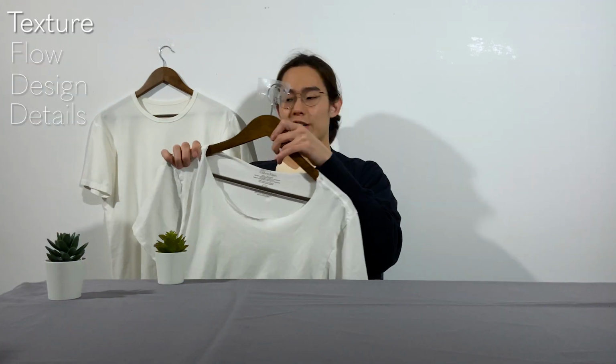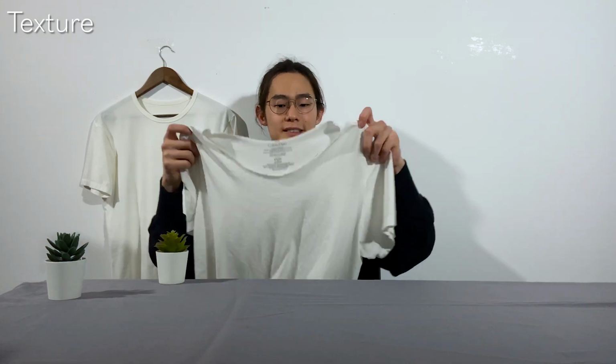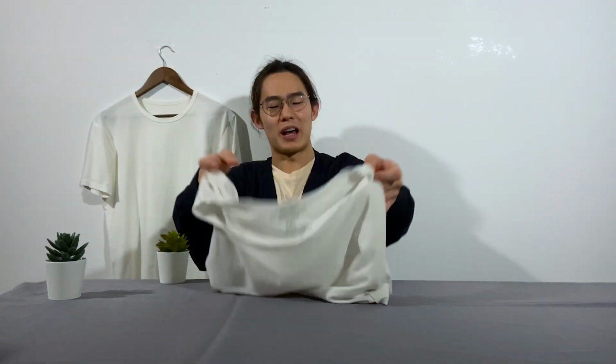In terms of texture, it's actually better than what I would expect from a low quality t-shirt. The brand is Calvin Klein, it's from Costco, and it's made in Bangladesh. What you normally find in a low quality t-shirt is that the material is super thin. You can tell that it's super thin and lightweight, but that's not a characteristic of a t-shirt. Those materials just tend to be cheaper, the light and thin ones, so they just used it. It's not like they intended it to be super light and thin.